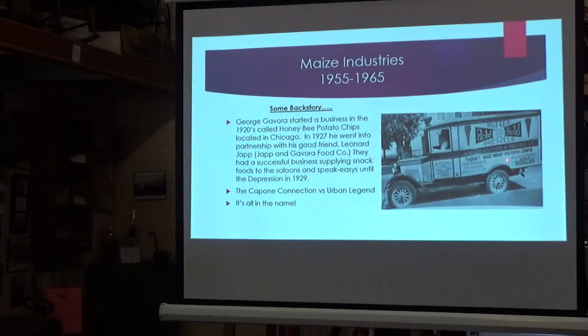This is a picture, though, of the van that they had, and there's a little story about each of them putting in $5 apiece to buy this van, and $27 worth of product, and that's how they started out. But I thought it was pretty cool. It says on here, you can't see it very well, it says Honeybee Potato Chips. So that was George Gavora's baby there.